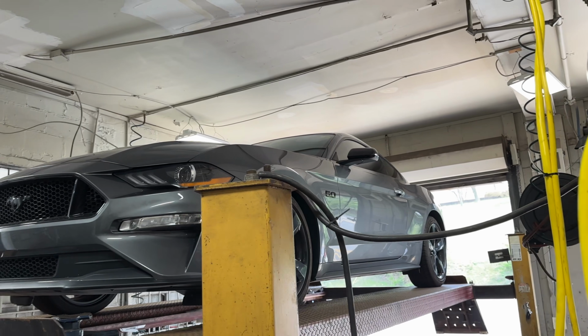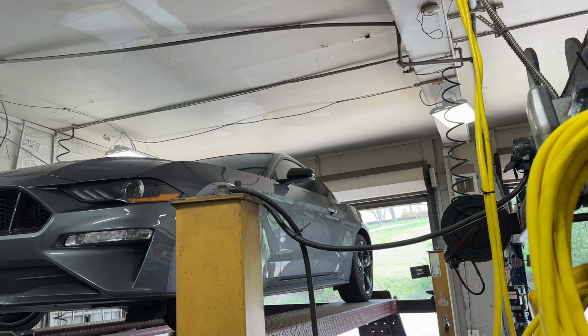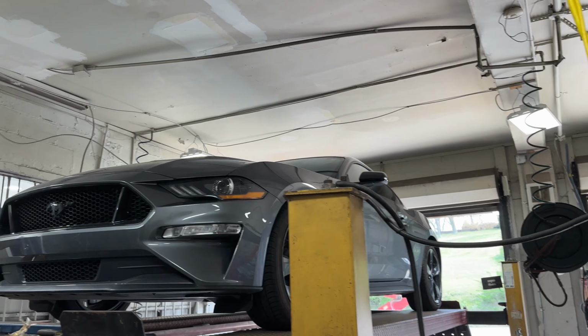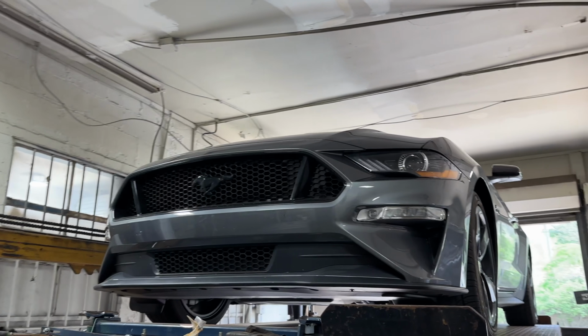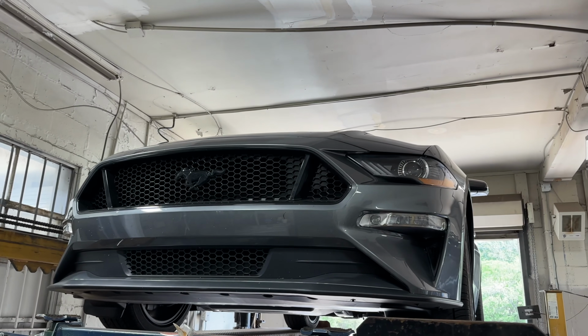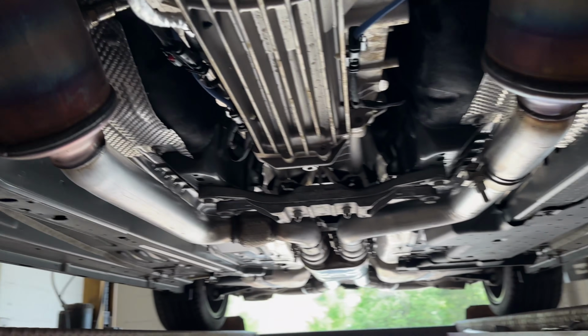Got the lucky winner in here. 2022 Ford Mustang GT 5.0 fastback. Sexy little car. And she was the winner of the Thermal R&D system that we had sweepstakes on. There will be more sweepstakes to come. So let me show you what the system looks like, guys.